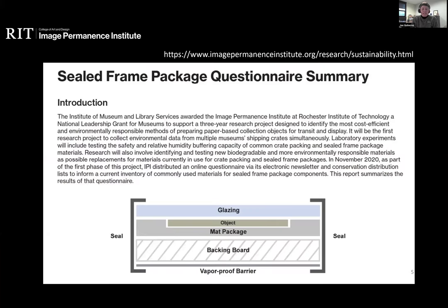For the remainder here, I'm going to tell you more about what we've been doing in terms of the sealed frame package research. So we started this side of the project by launching an online survey or questionnaire to the field to collect information about the most common sealed frame packages and sealed frame package designs that are in use in the field today. We had over 100 responses to the survey, and of those responses, 25 respondents also provided annotated schematics of the sealed frame packages that they're creating.